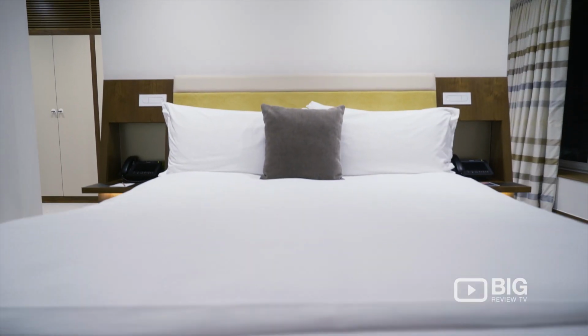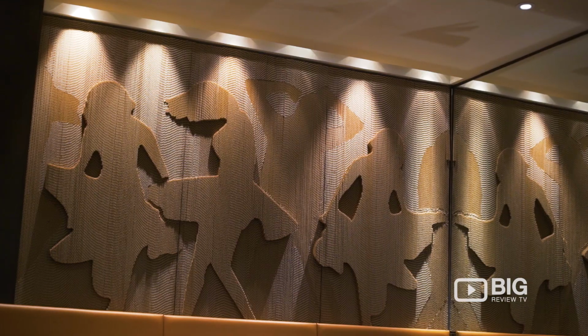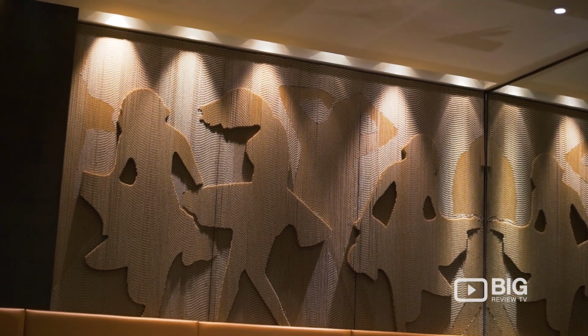So how important is future-proofing from an interior design perspective? Very important. We've done a lot of that, especially in this hotel, but we do that with all our projects generally.